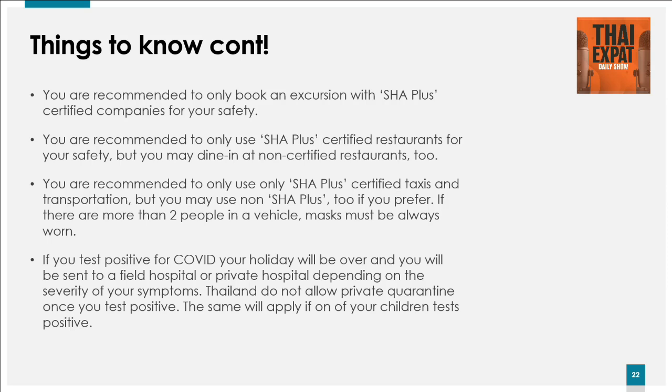You're going to be taking a lot of COVID tests for your trip here, so there's always a chance you can test positive. Phuket is not COVID free, so there is that chance, regardless of being vaccinated or not, of testing positive. If you test positive for COVID-19, you will be sent to a field hospital until you test negative, and that's how they do it here in Thailand.